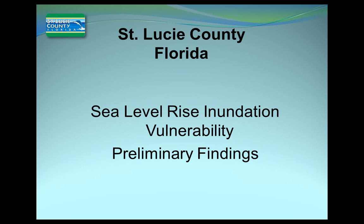I've been asked to come down here and say a few words about some of the neat stuff we've been doing in St. Lucie County in terms of sea level rise and the effects of inundation. I don't want to get too deep into the technical aspects and methodology, but I will mention that we started out with an elevation model that was created by, I believe, a number of state and federal agencies, and the elevation data was collected using something called LiDAR technology, which produces a very accurate set of elevation points.